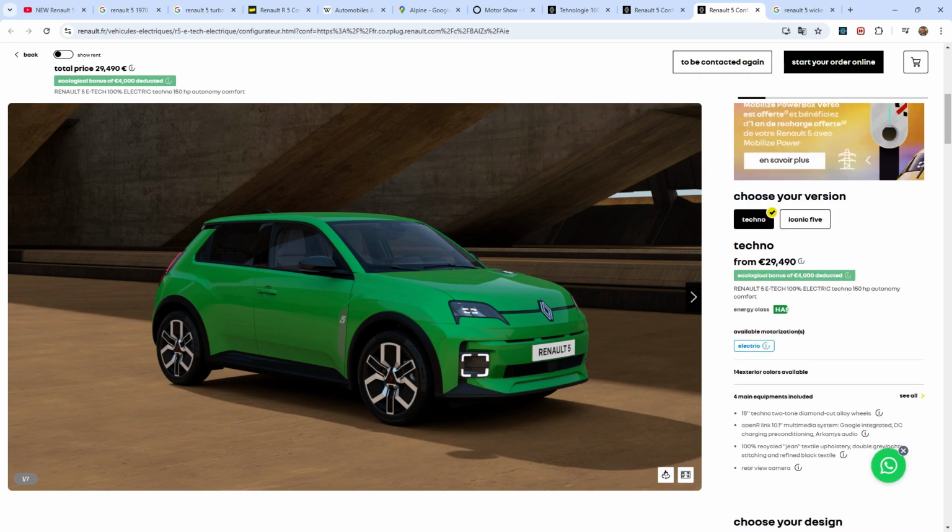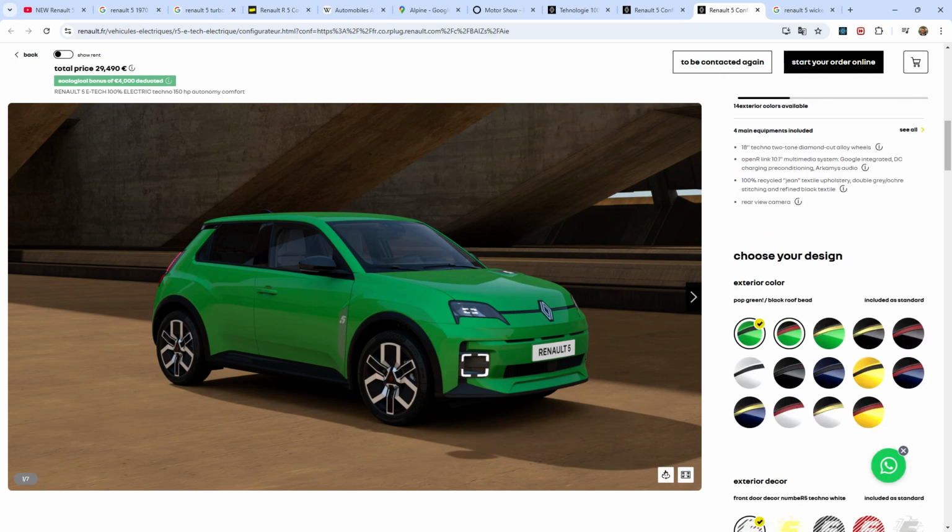We can choose all this set of colors. I'm sure you'll find the one that you like. You have pop green, which is the famous one. You have pop yellow, which is another famous one. It was like the colors that the car was debuted with. These are the basic colors. Then we have black, you have blue, you have different types of blue, and I have the pearl white.